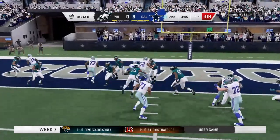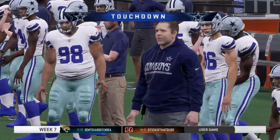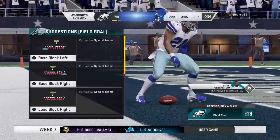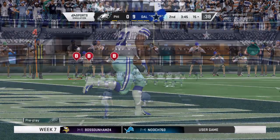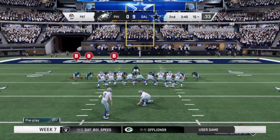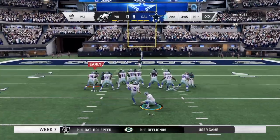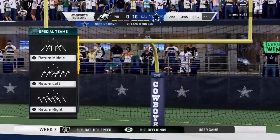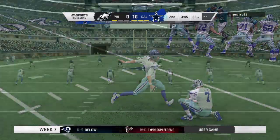They'll try to run it in with Elliott. And he will take it in for a Cowboy score. Ezekiel Elliott with touchdown number 8 on the year. And the Cowboys, they push out in front further. Extra point by Moore, up and good. And the lead grows to 10-0.